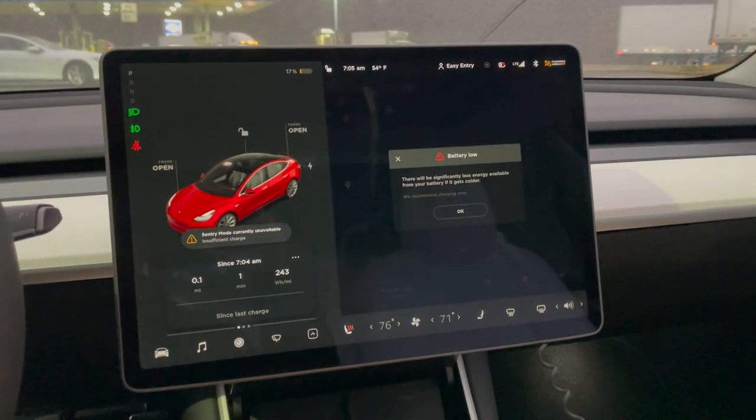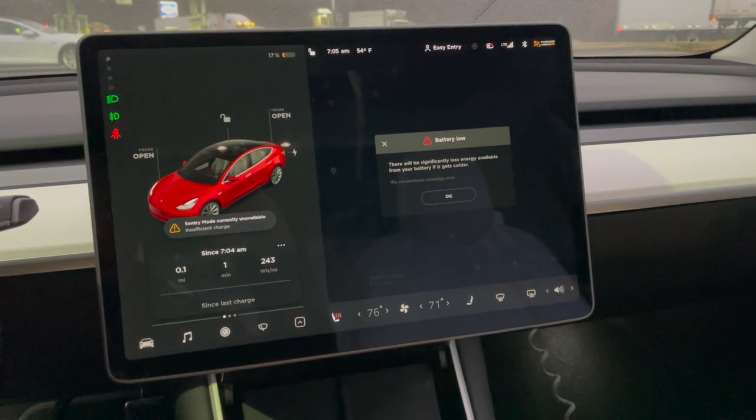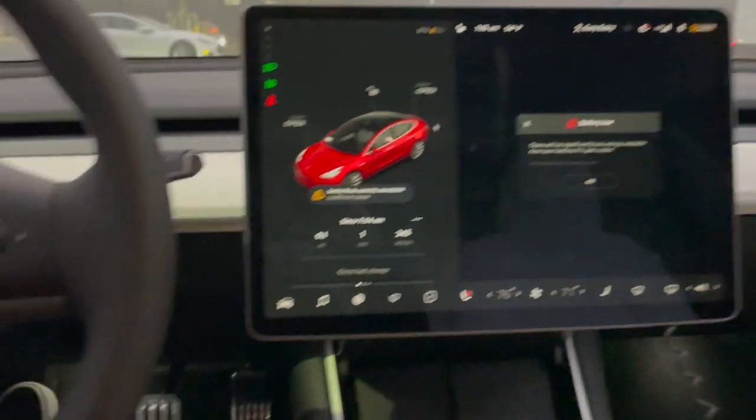Supercharger. I had to stop to take a leak first and grab some coffee. Got my Starbucks. So let's plug in.